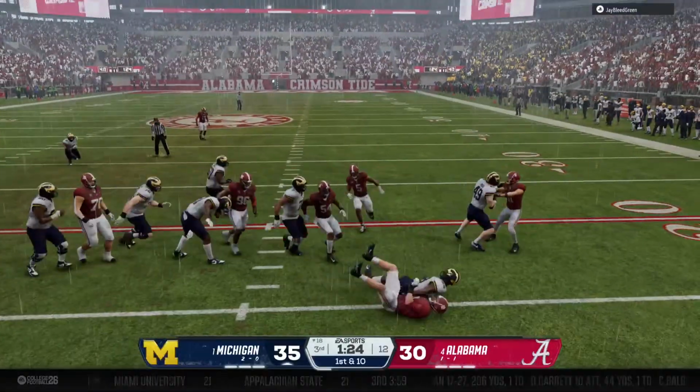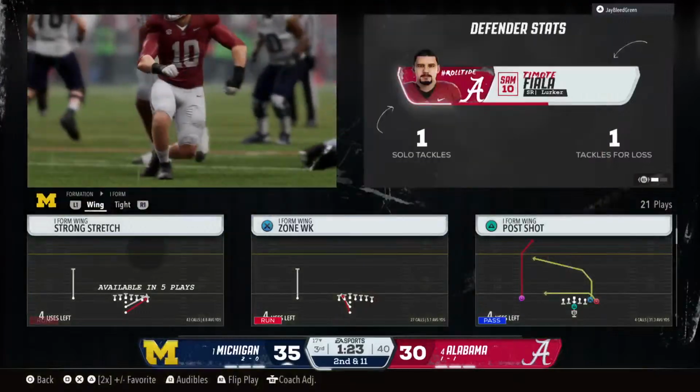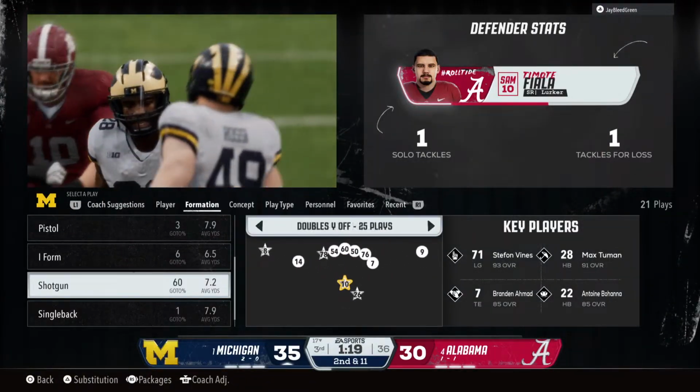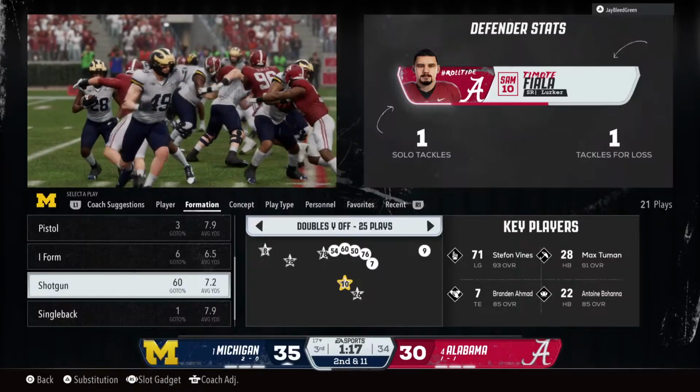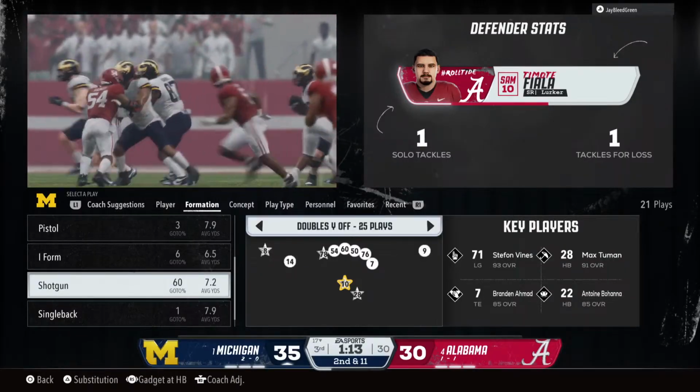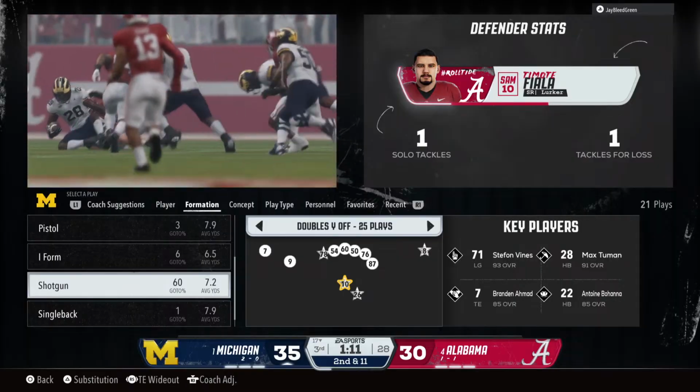Handoff running right. They'll stop him behind the line for a loss of 1. That is called gap integrity. Nice job by this defense of taking away that inside run and then using their speed as the back tried to bounce that to the outside. There's just no room to run.